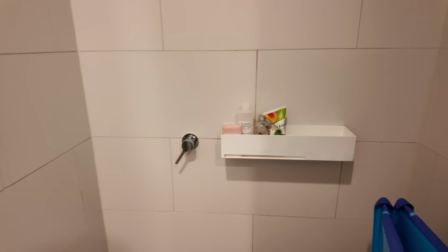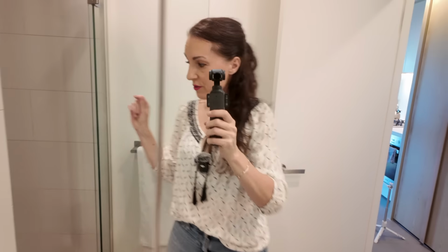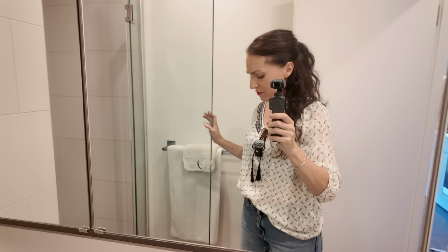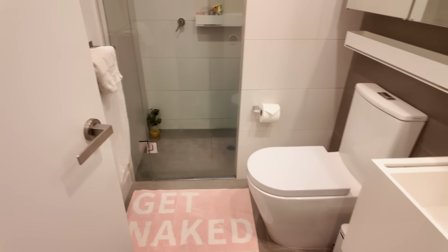However, I do have a folding bathtub that permanently lives here folded up. But on cold days it comes out and I use it and I absolutely love it. I had the best baths in this thing. Totally worth it. I got that on Amazon for like $100. And that sums up the bathroom.